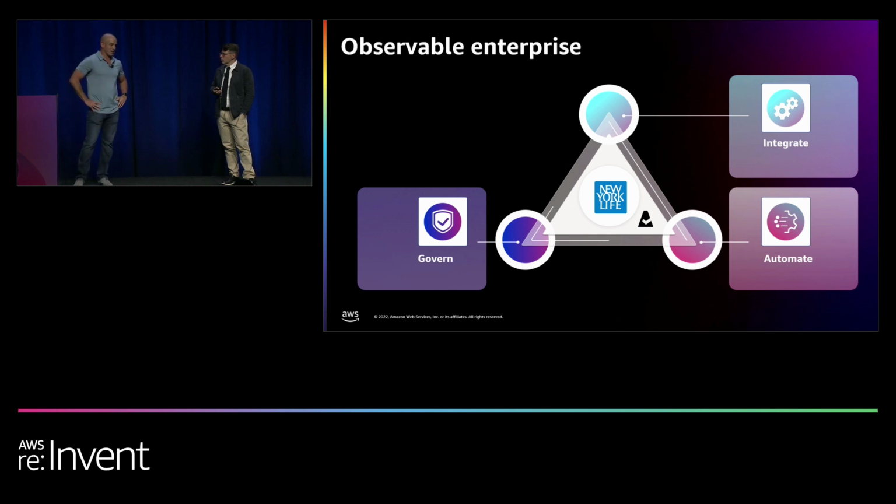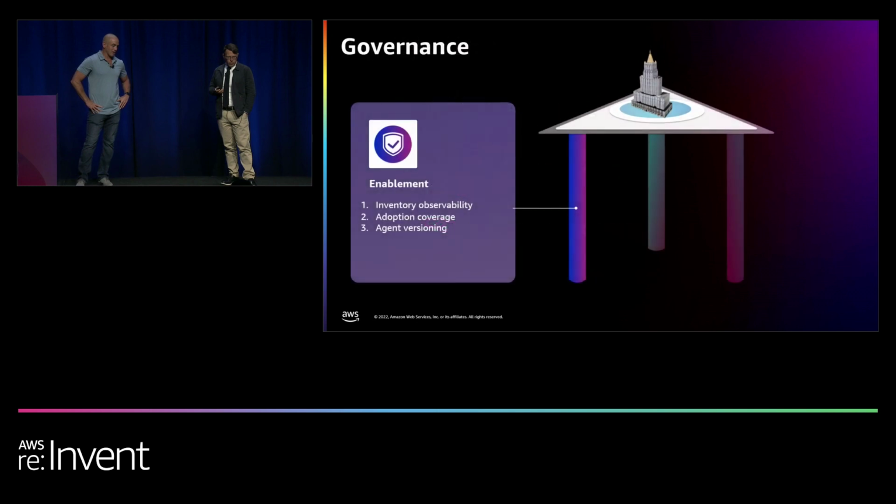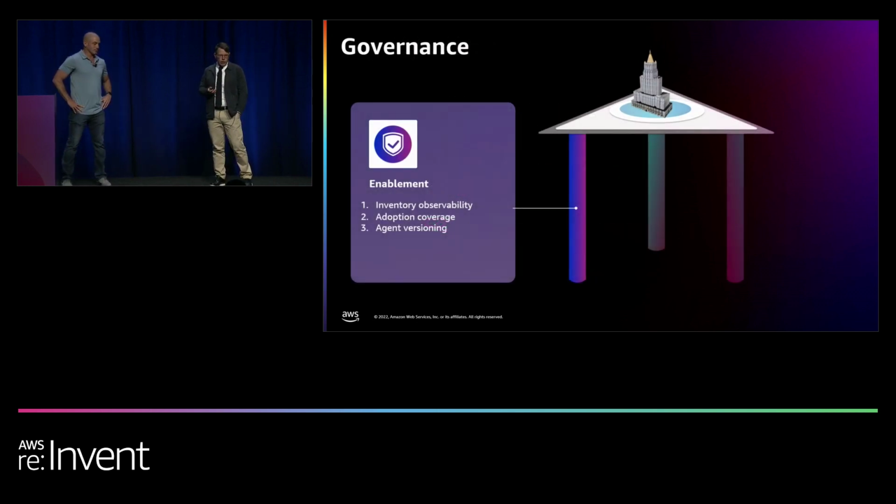Is it covered? Is monitoring in place? Are there compliance issues? Really, anything that you can attribute to your platform. Yeah, so things like inventory, observability, and adoption coverage.